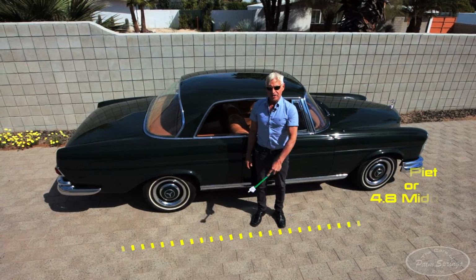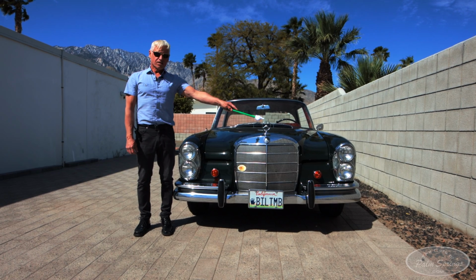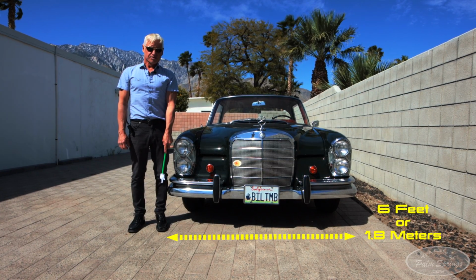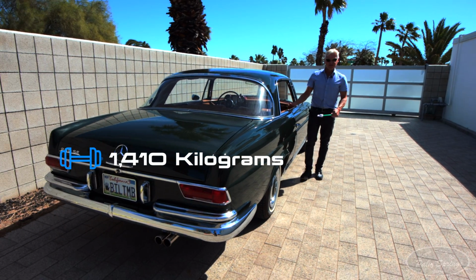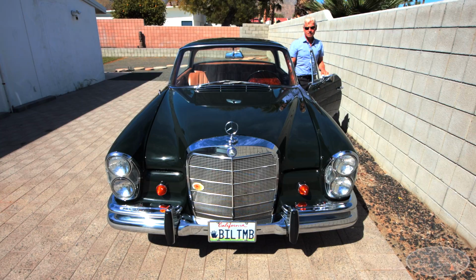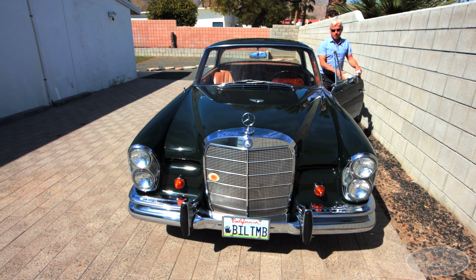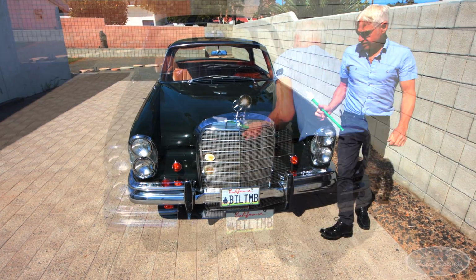It's 192 inches long and 72 inches wide and weighs 3,110 pounds. It has an inside hood release, which wasn't typical on American cars of the time period, but most European cars had it.